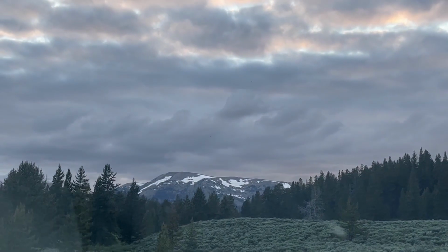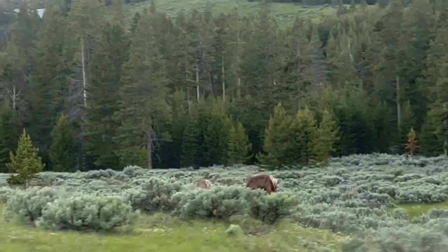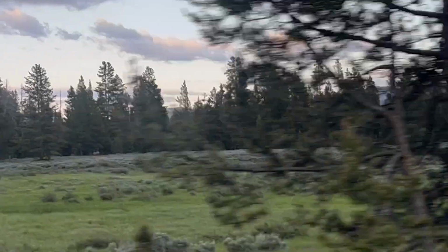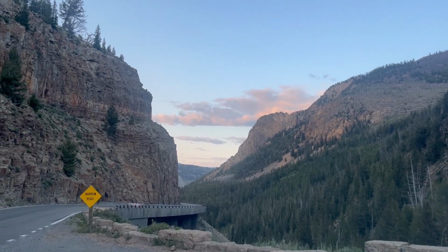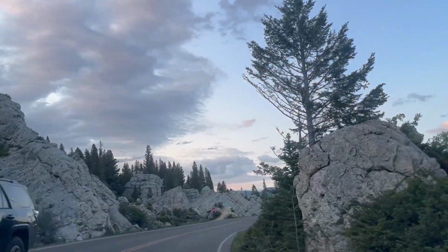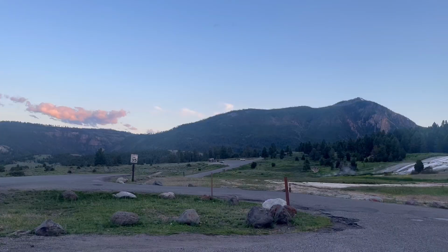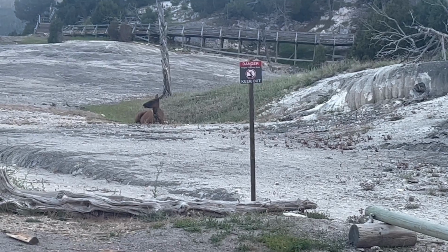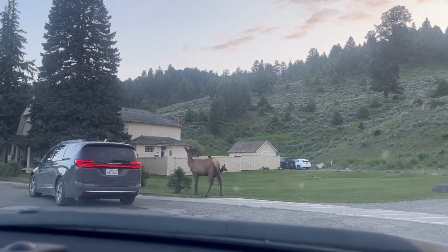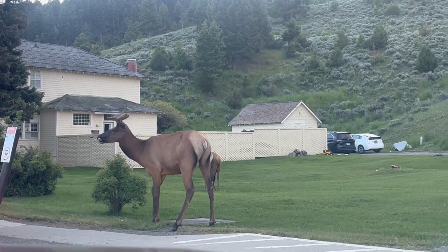Our drive to Gardiner was one of my favorite drives on this trip. We saw so many deer, and the sun was also setting, so it made a picture-perfect landscape. We had to pull over when we saw this deer in Mammoth, which is a town near Gardiner. Something about this deer just looks different. It looks a lot taller than any of the other deer that we've seen.